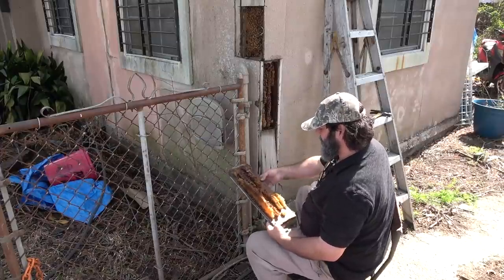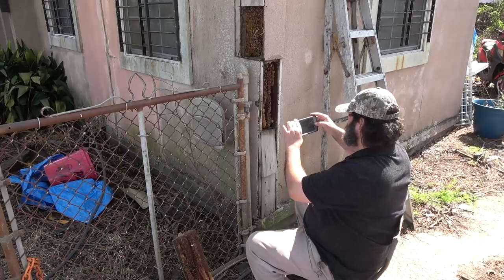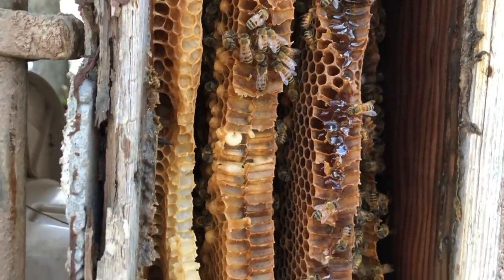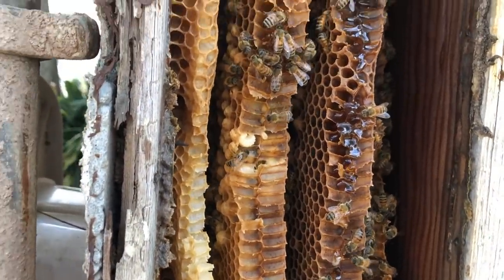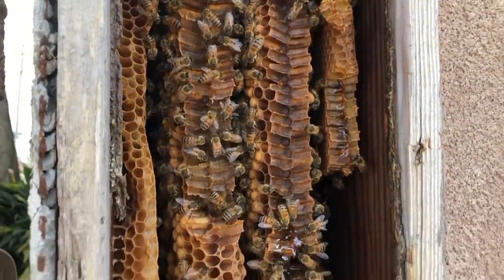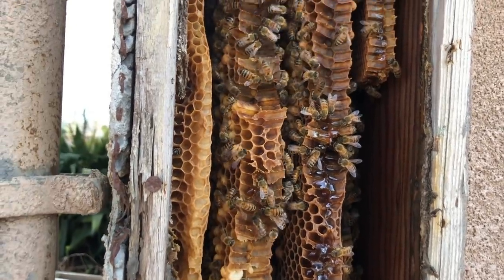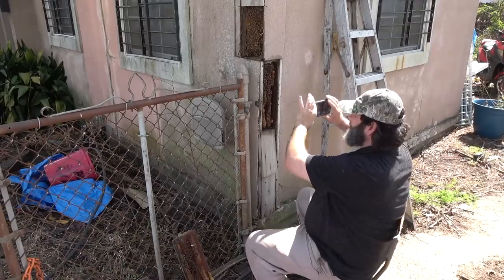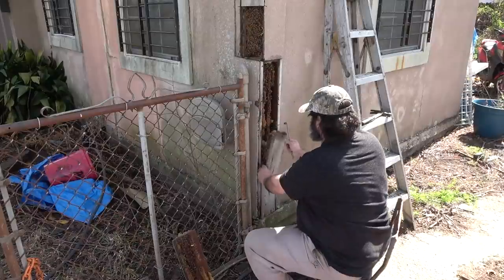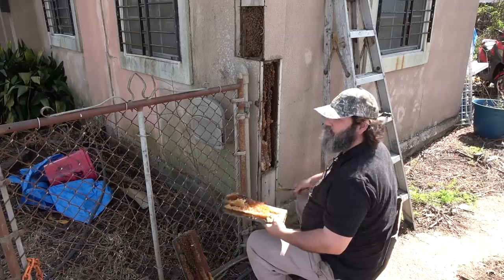Much better behaved today, so far. There's a little bit of honey in here, but there's more drone brood, and they usually do that early spring. They'll make a bunch of drone brood, and then they'll start making some queen cells. You're gearing up to throw off reproductive swarms. That's a sign of a healthy colony. All right, here's your honey. Get you a little bucket.